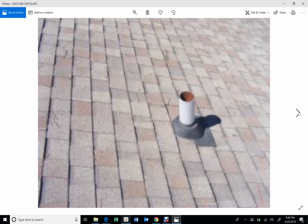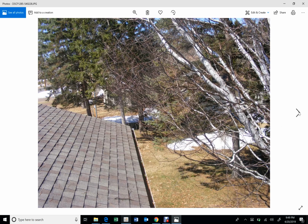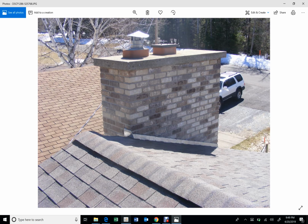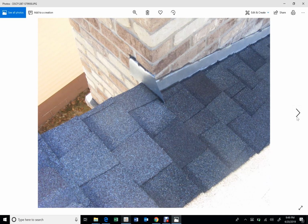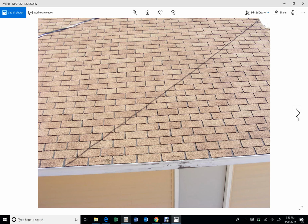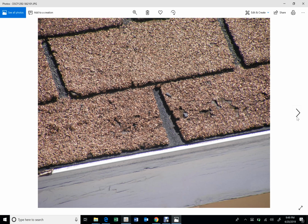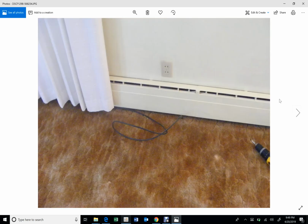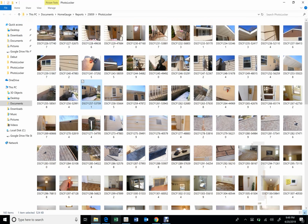Roof looks good. Chimney and flashing look good. Nice. Well, let's go back over to the report.